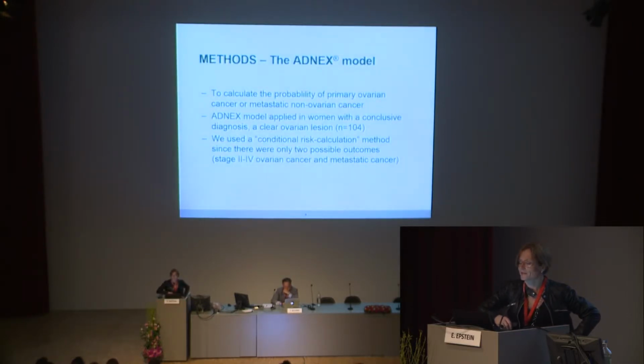We used the ADNEX model to calculate the probability of a primary ovarian cancer or a metastatic non-ovarian tumor. The ADNEX model could only be applied to women with a clear ovarian lesion and with a conclusive diagnosis based on the TruCut biopsy. We couldn't use the ADNEX app because in this series there were only 2 possible outcomes. So instead we calculated the risk according to a conditional risk calculation method.